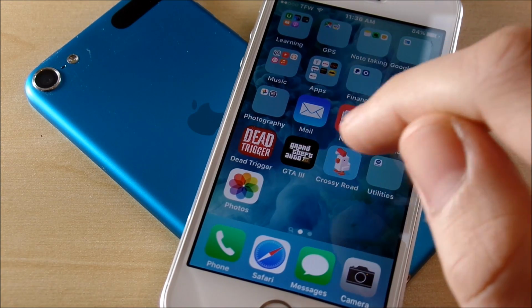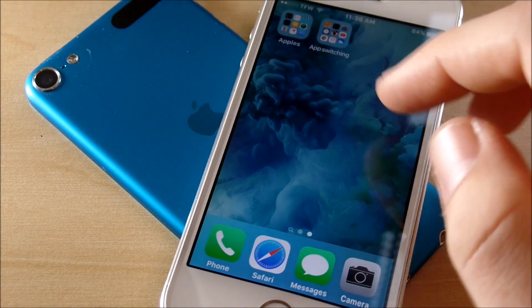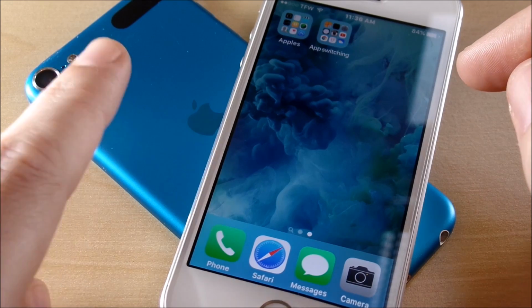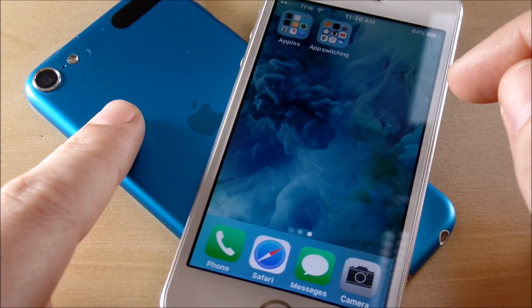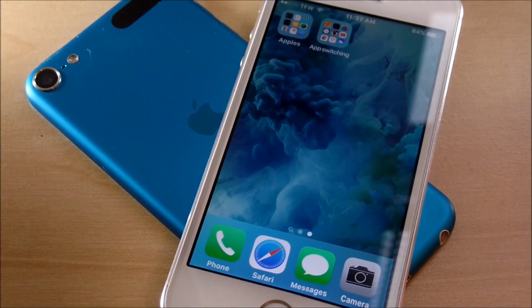But overall, iOS 9.2, it's a solid recommend. Go ahead and update to it. It's better than 8.4.1 because it has way more features and it's almost just as smooth. I'm also going to do a review on that iPod Touch that I'm pointing to right now, the 5th generation, for 9.2, so stay tuned for that.